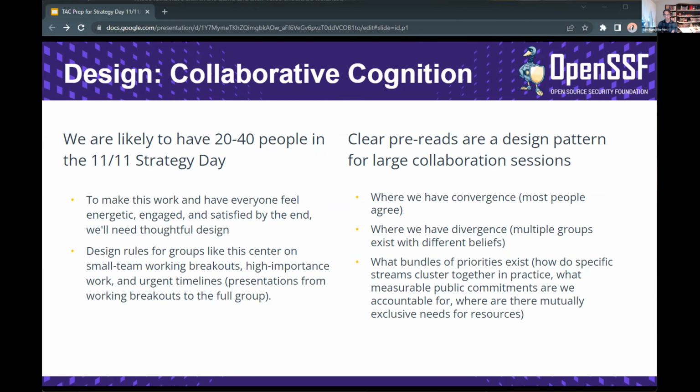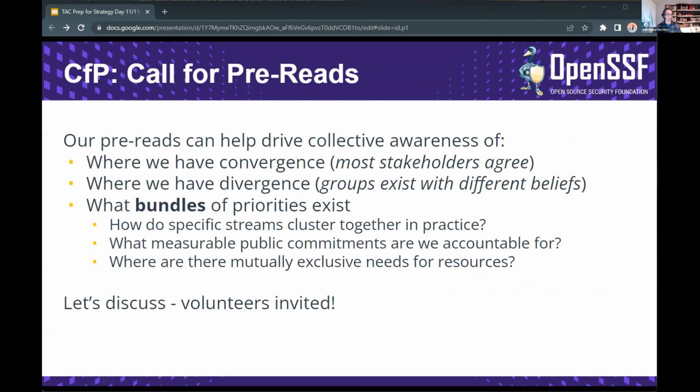Pre-reads are going to be key. Many of you have worked in pre-read models. Our ideas are complicated. They don't come out of our mouths super well. Labels don't always work, but as we start to sit with people's thoughts that have been written out long form, we get a little smarter. One thing that's been useful for me in the past is to see where generally people already agree. That way we can save a lot of time and just feel good. Hey, we can agree to agree. Where do we diverge? And what bundles of priorities exist here?